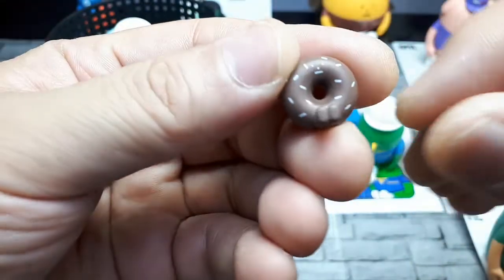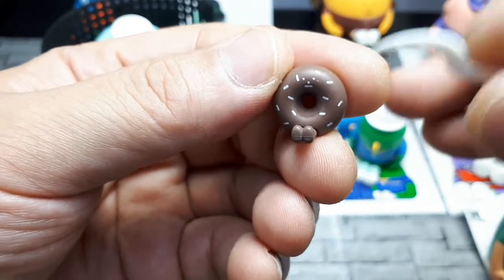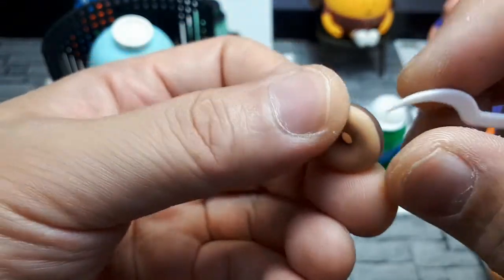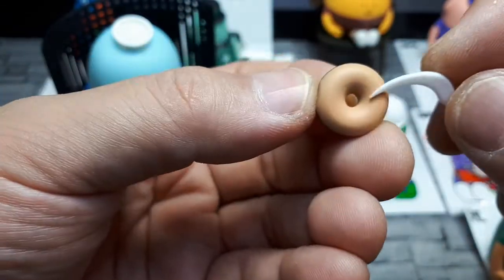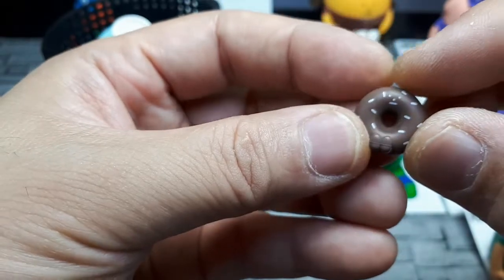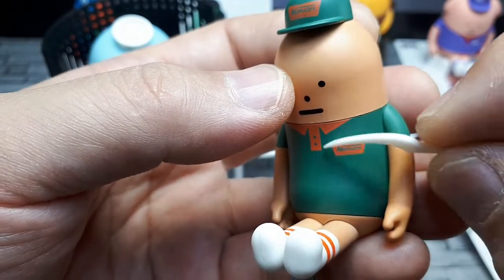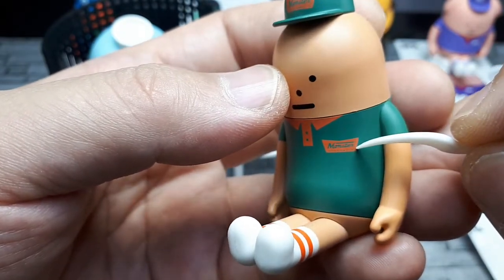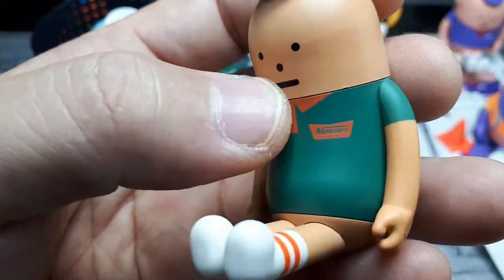So, looks like a Krispy Kreme employee. We got a bunch of sprinkles and the face in there. And then the little legs. And it's a chocolate top and regular dough on the back. Really nicely done. Okay. And then, yeah, clearly that is like the Krispy Kreme outline. But it says Monster. Okay, so Monster Cream, or what's it say underneath it?